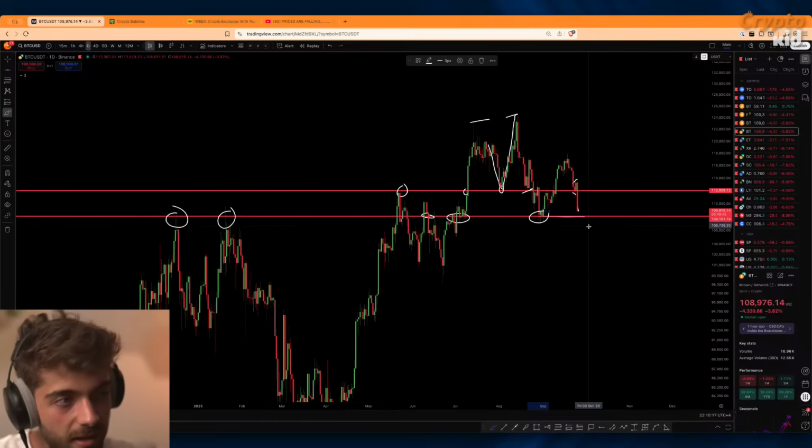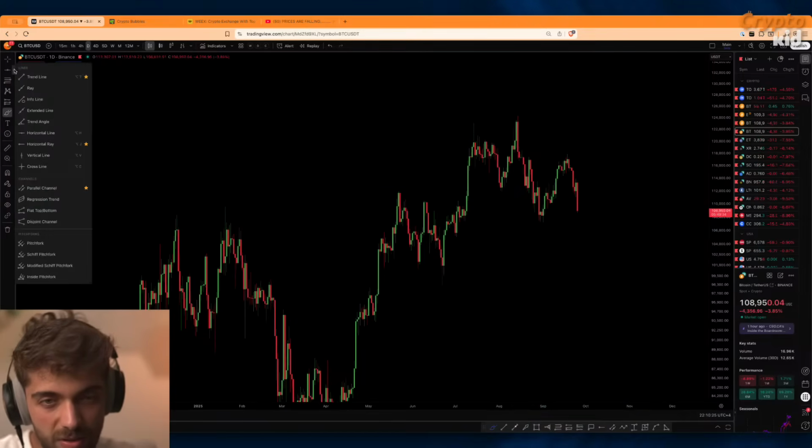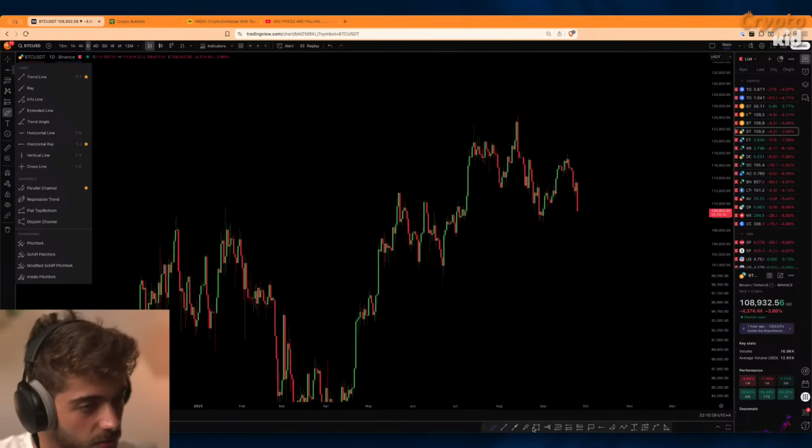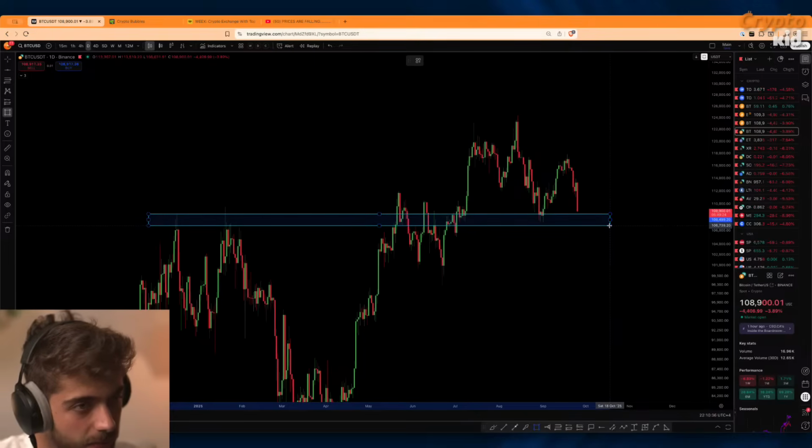I would say the 108 line, and it can be considered as a range. Just to be more conservative, I'll give you a specific range and not just one line. Let's go. Do we have the range? There it is. If we go like this, I think this is more fair to put.